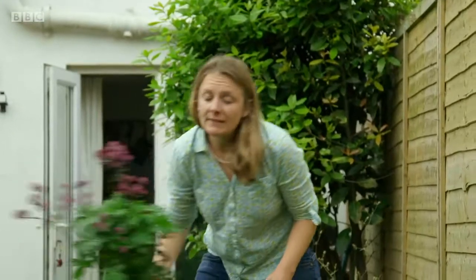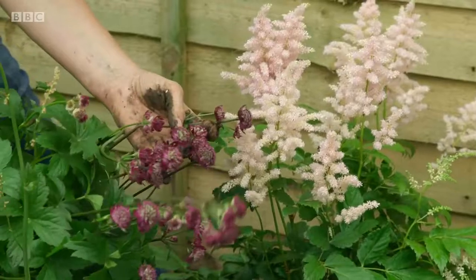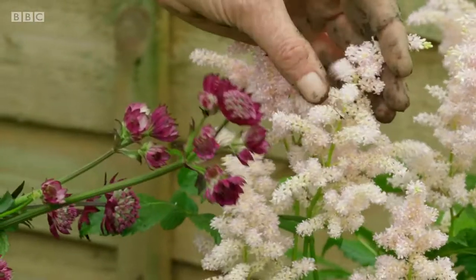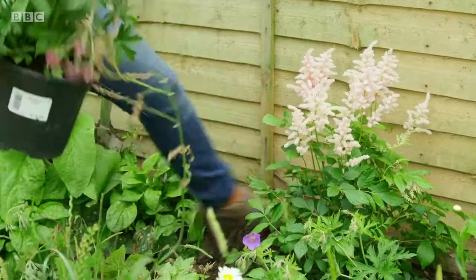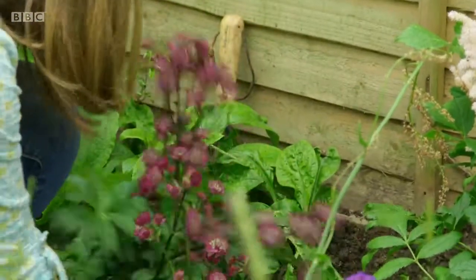So next we've got an astrantia. And again, just thinking about pollinators, the shape of the astrantia flower head, which is quite a sort of composite flower, compared to the tiny thousands of individual florets of the astilbe. It just means there's just a greater variety of nectar and pollen plants going into the garden.